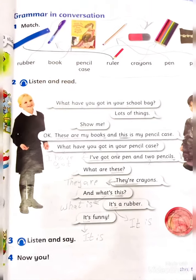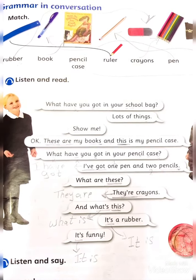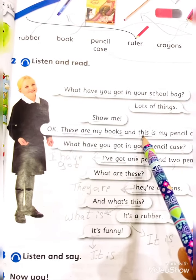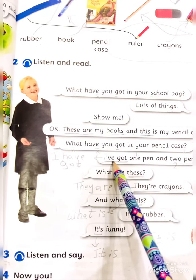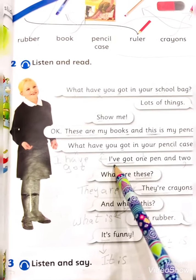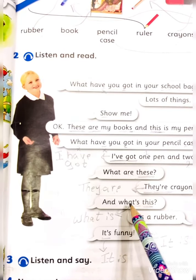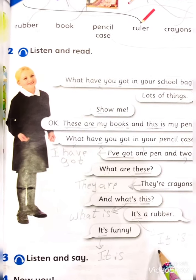Okay, so dear student, from this conversation, we learned or we remembered the things that we learned inside the grammar in the other lessons or units, which were these, this, and how to differentiate between the short form and the long form. And remember the word that we took in the other unit, which is I've got. It's the short form of I have got, and they're is the short form of they are. Also, what's is the short form of what is, and it's is the short form of it is.